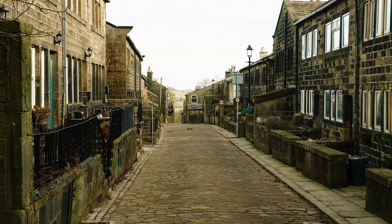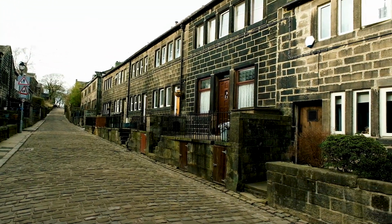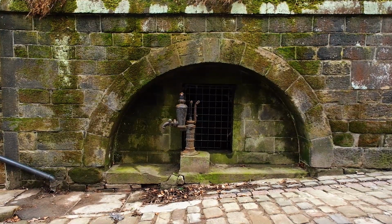As the village used to be a centre for handloom weaving, you might see that some of the cottages and terraced houses have large windows, which was to help provide more light. We also spotted this old water pump.